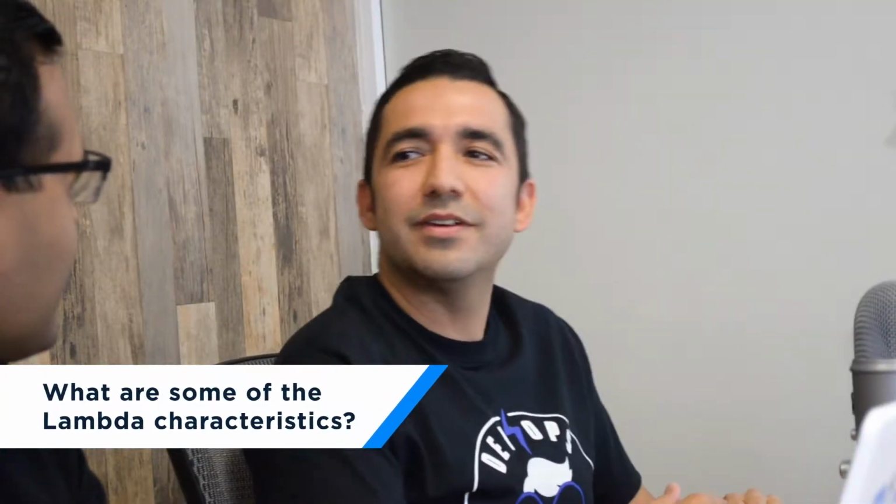Yeah, that's a good question. Initially, Lambda allows you to create an event-driven application. That's one point. The second point is that it auto-scales and it's fault-tolerant. The third point is that it acts as a function-as-a-service feature. And finally, Lambda allows you to abstract the security operation.